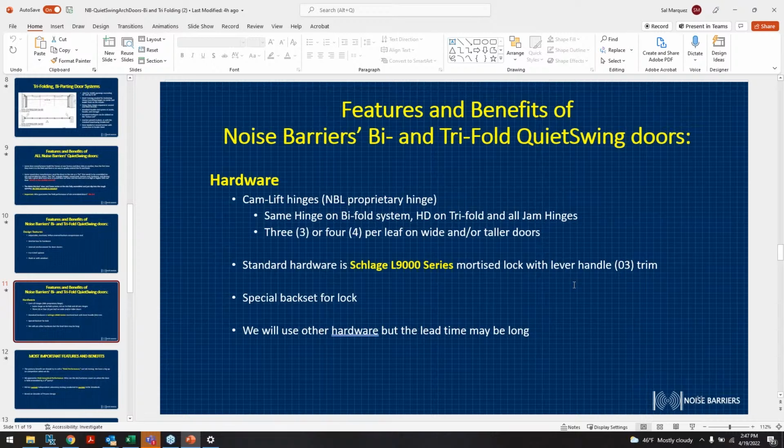One of the other reasons these get tested in the factory and swung is to make sure that what was recommended and installed is actually functioning. We also offer, just like our regular STC 56s or 60s, the custom back sets, or our 50s. All the standard custom back sets are also applied to these for the hardware purpose.